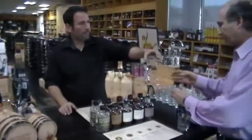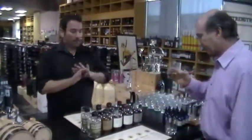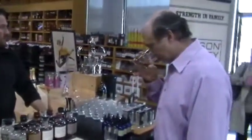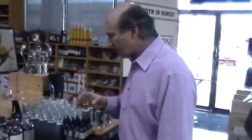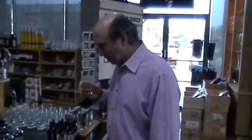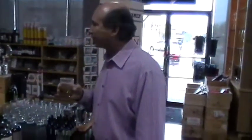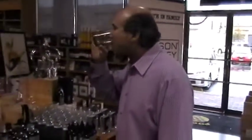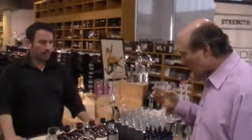Do these get more complex as we go? They're all uniquely different. So there's not one that's better than the other, or older than the other. They're all very unique. They're all single grain, obviously, except the 4-grain bourbon. It seems rye is real popular right now. Yes, right. And they were one of the first ones to do rye. And this is one of the only 100% rye whiskeys.